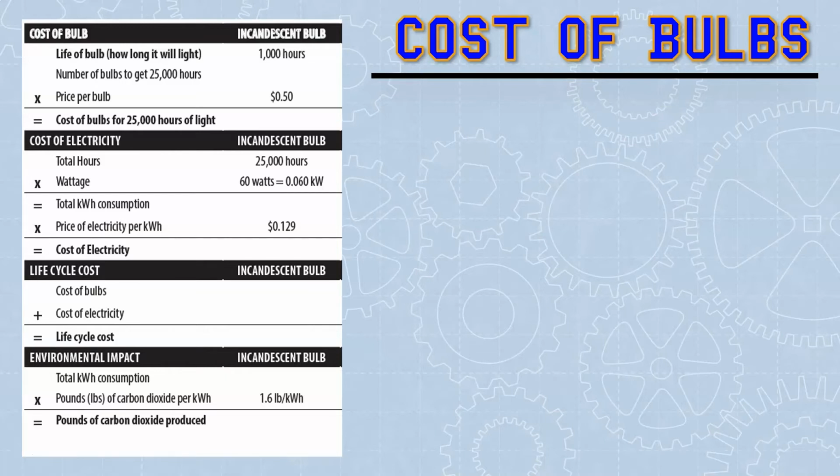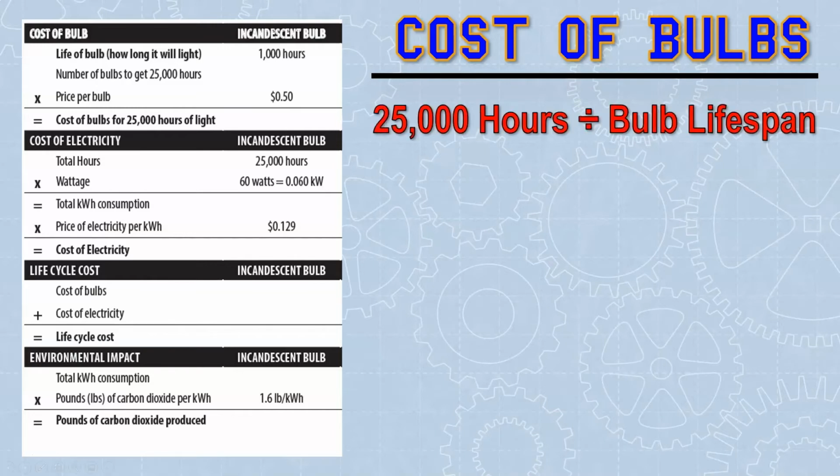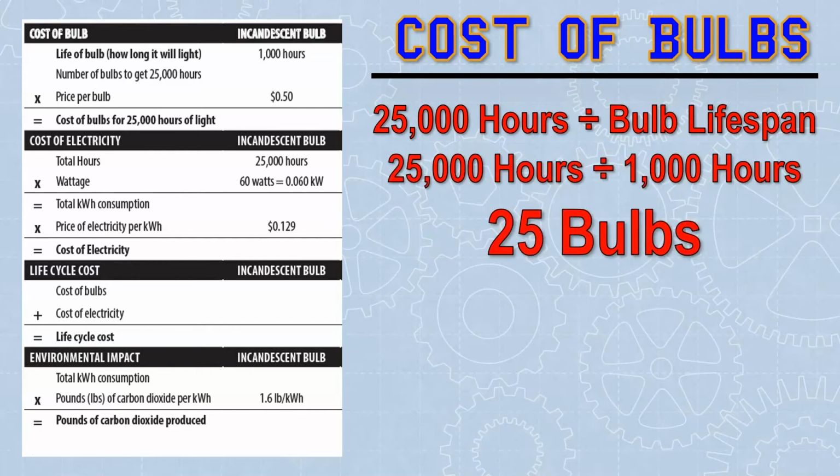For each step, we'll be using different given information for each light bulb. We'll be calculating using the same steps. We're going to assume that each type of light bulb is going to run for 25,000 hours. We know that incandescent bulbs only last for about 1,000 hours. So that means we're going to require 25 bulbs. So we take the number of hours, 25,000 total, divided by the bulb's lifespan, and that's why we know it takes 25 bulbs to meet that quota.